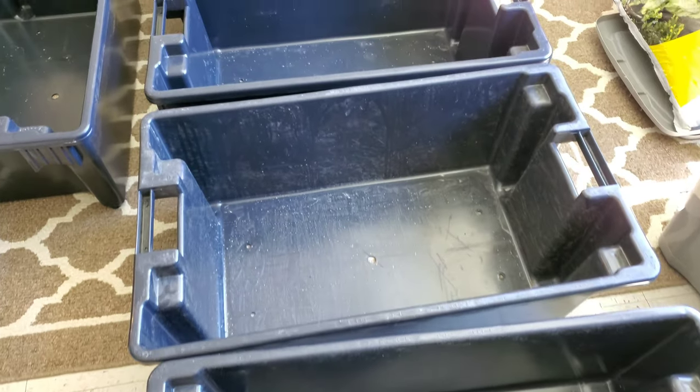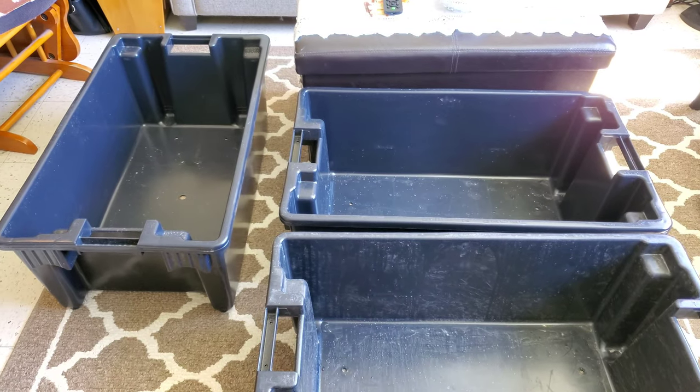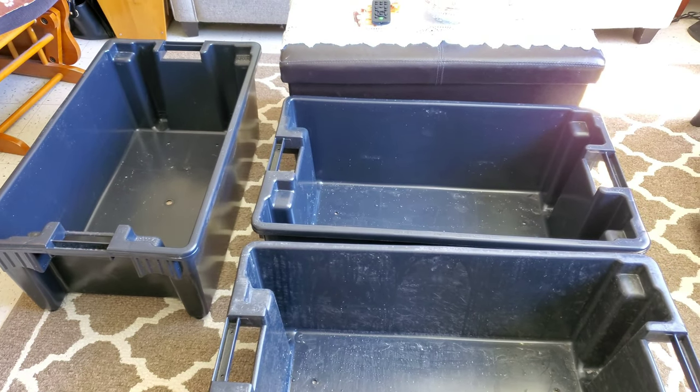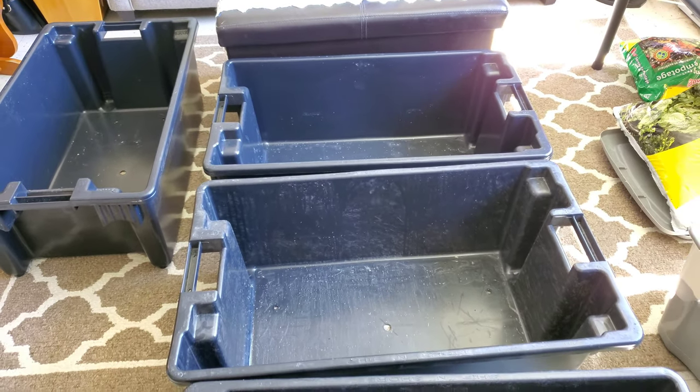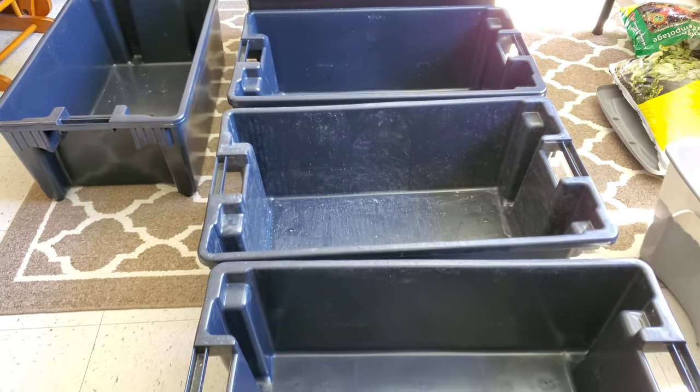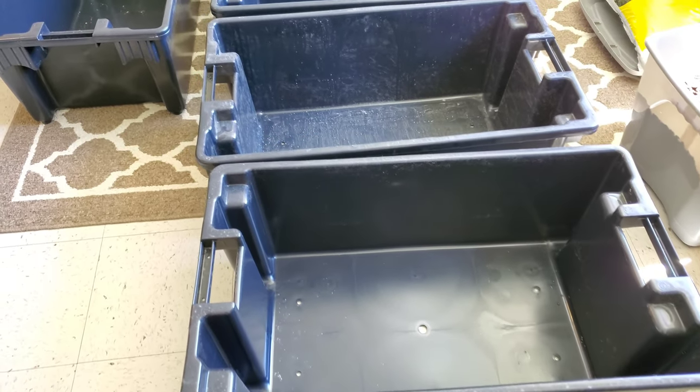So this is going to be really great for our vegetable garden. And I intend to pick up a few more. And these were an exceptional price, actually. They were around $14.95, I think, something like that. Not too bad at all. And they're quite large, and they will definitely do the trick.